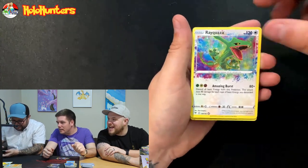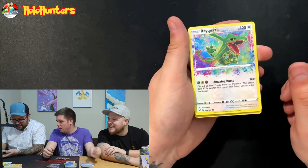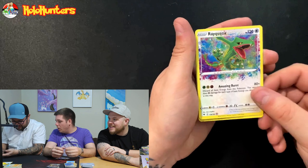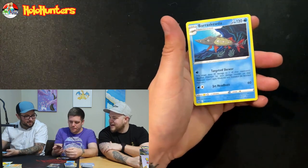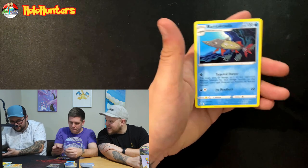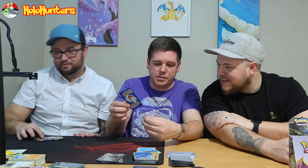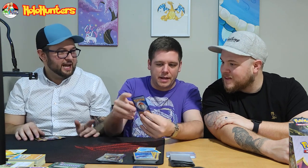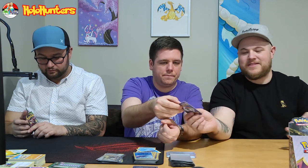Look at the art on that. Crazy. That's a beautiful card. That's so nice. Oh, wow. That's kind of like the Celebi earlier, right? Yeah, that's probably the uncommon or secret rare. Dang. Amazing Rare. Takes a grass, a lightning, and a fighting energy. Wow. He'd be hard to stick in your deck. Yeah, I feel like that's going to be hard.